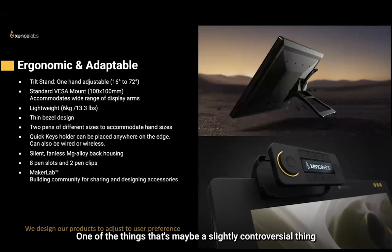One of the things that's maybe a slightly controversial thing where we have to make a decision is the thin bezel. So you'll see we do have a bezel. It's a lot thinner than some of the older pen displays on the market that you might have seen, but we didn't get rid of the bezel entirely. And I know there's some products out there who are doing that.